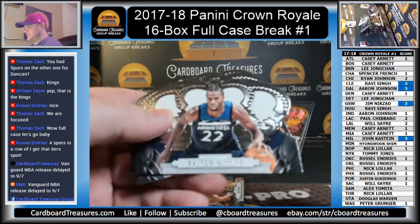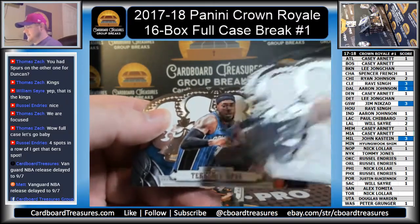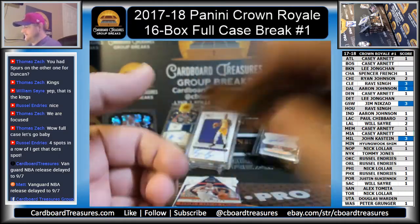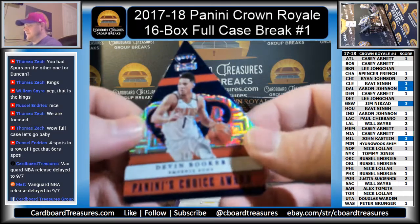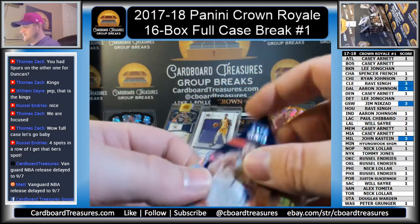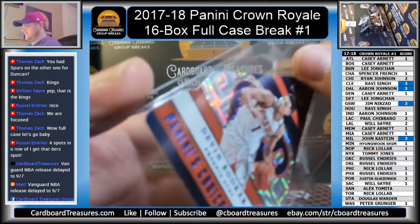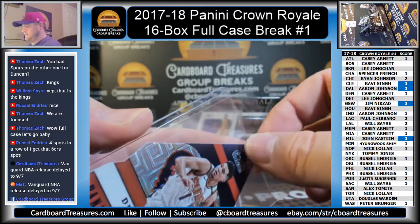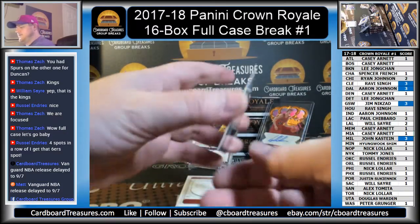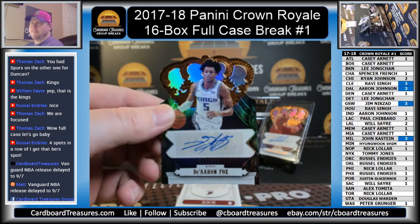There's Adebayo, Morris, Wiggins, Robertson, De'Aaron Fox, Simmons, Davis, and Ross. And Joe Ingles going to the Jazz. That is 79 of 99. And 24 of 25, Devin Booker, Panini's Choice die cut going to the Suns. That'll be two for Russell. Go Phoenix. And Crown rookie auto, 15 of 199, De'Aaron Fox going to the Kings. Will, two now for the Kings.